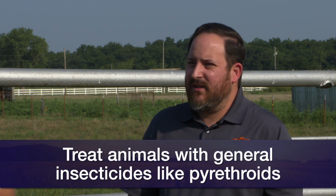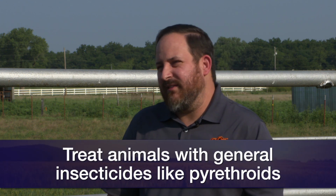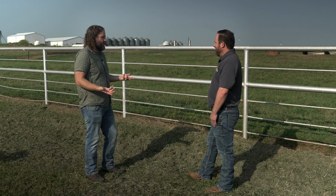If you do see large numbers, you could treat the animals with just a general insecticide such as a pyrethroid. It will help with control a little bit, but other than that, there's not much we can do. Dewormers will have a little bit of an effect on them, but most producers aren't really deworming at this point in the year. Yeah, that was typically a springtime event. And it's just mainly us that we need to be concerned with.